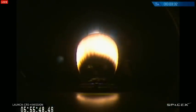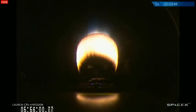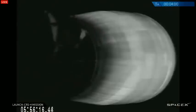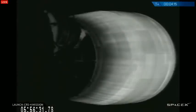Nose cone separation confirmed. All stations proceed to 7.101. Stage 2 propulsion is nominal. Stage 1 and Stage 2 power system still nominal.